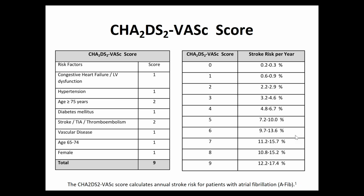He had a brain bleed, but that's not what we're talking about; we're talking about thromboembolic stroke in this instance. No history of vascular disease. He's over this age bracket, so that doesn't count, and he's not female. Okay, so he has a CHA2DS2-VASc score of 5. Come over here and look at a CHA2DS2-VASc score of 5, and he has a 7.2 to 10% annual risk for having a stroke. Two different large studies, that's why the range of numbers there.